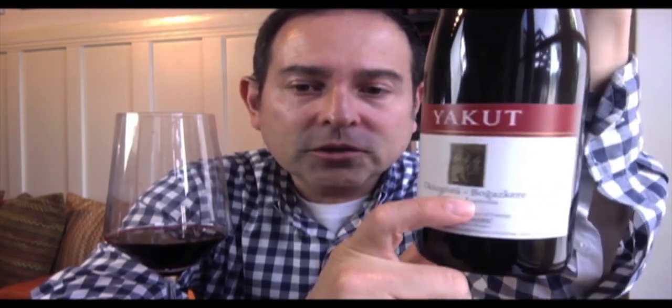This wine right now is by the producer Kavaklidere. Its label is called Yakut. Now this is a blend of two Turkish indigenous varieties called Öküzgözü and Boğazkere. And this is from Eastern Anatolia, 2013 vintage, and very low ABV of 13.5%. Back panel for inspection here.